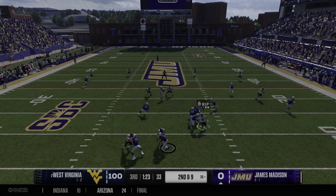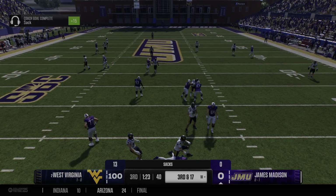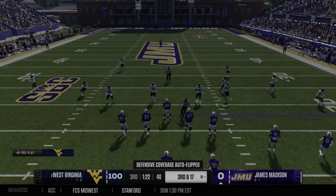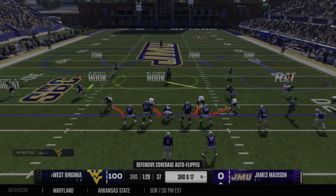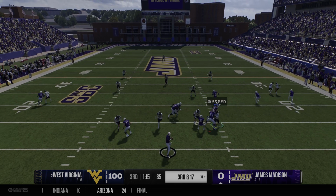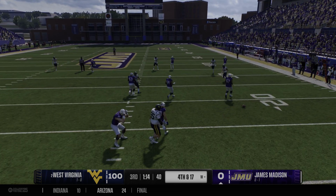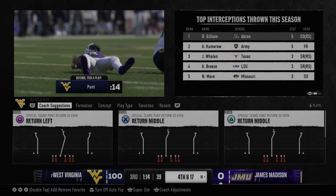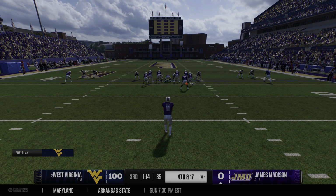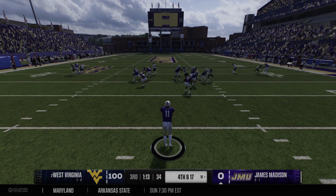On 2nd down, wants to throw it. And the pressure gets there. And down he goes at the 18. This defense has kept them backed up. Now one more stop, and they can get off the field on 3rd and long. Just missed on the connection, incomplete. And the Dukes will punt it away on 4th down. Doesn't say much for your drive when you're looking forward to the punt.